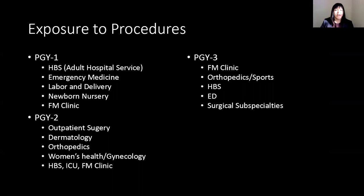Hi, my name is Abby. I'm from the University of Arizona College of Medicine in Tucson, and my question is whether there are opportunities for residents to train in doing endoscopies or colonoscopies, if any have done that already, and if there are any faculty available to do that type of training.